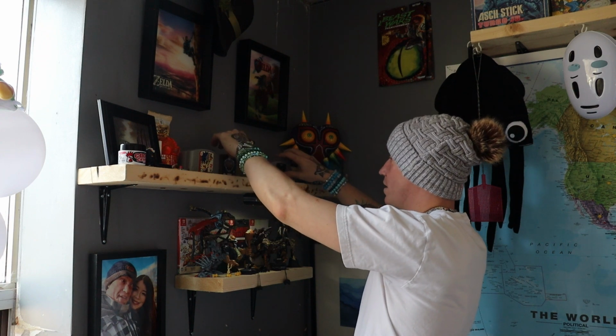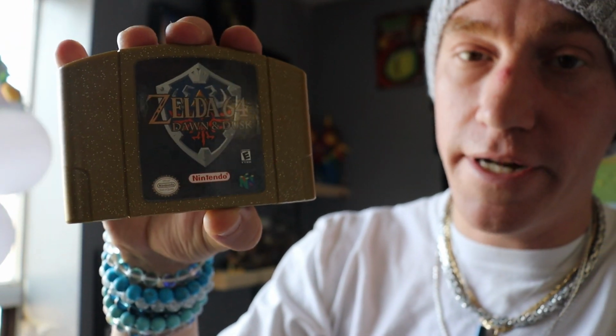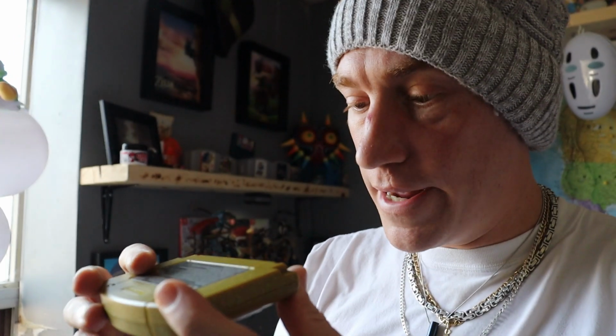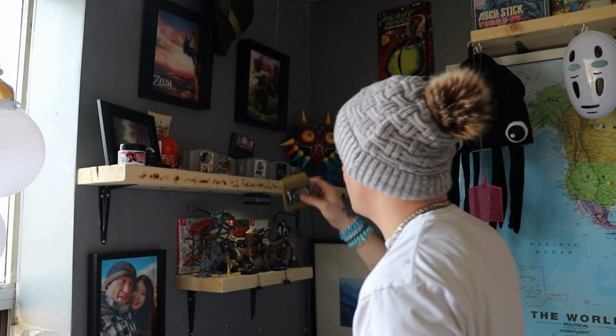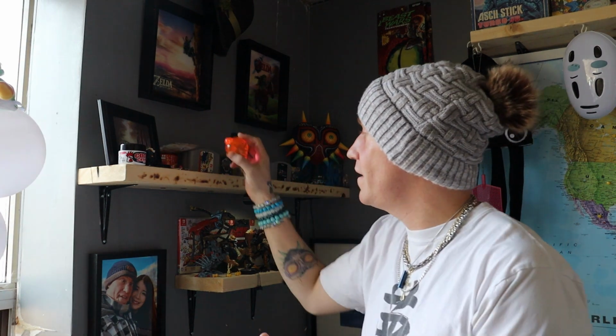I've even got a couple of ROM hacks. This is a ROM hack of Legend of Zelda: Ocarina of Time, Dawn and Dusk. You see a lot of these ROM hacks online, on emulators, but it's rare to see them in actual cartridges, so that's really cool. I got a couple other cool things here, like this thing here.